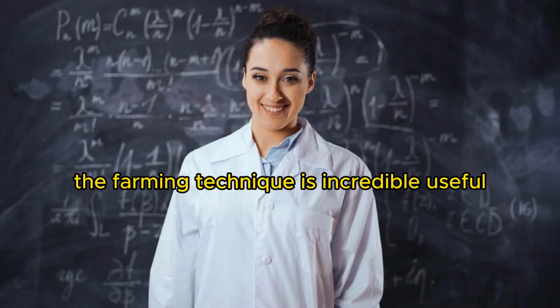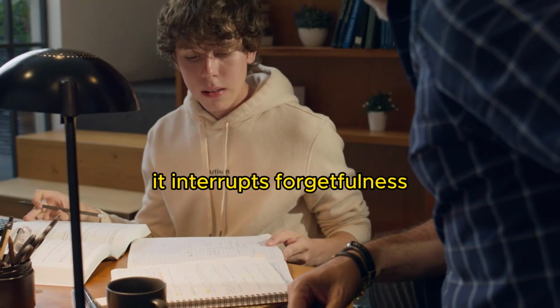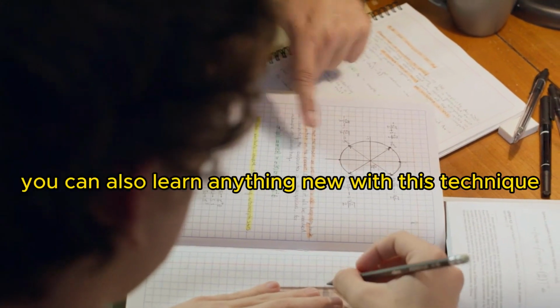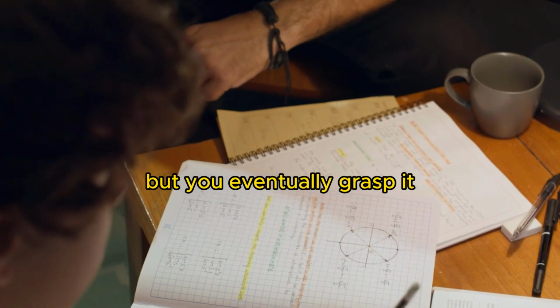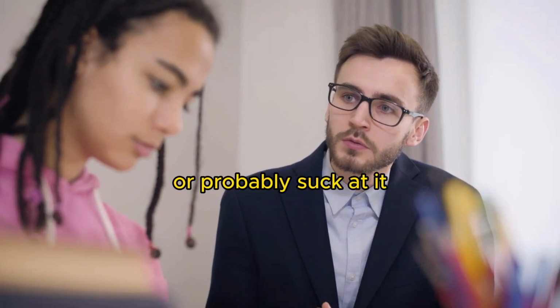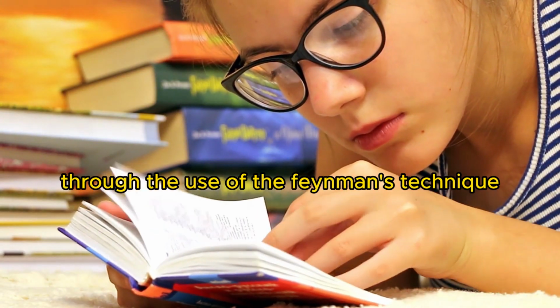The Feynman technique is incredibly useful when preparing for an exam. It interrupts forgetfulness and makes you sharp and ready for any exam. You can also learn anything new with this technique. It might take a bit of time at first, but you eventually grasp it. Maybe you hate the idea of teaching or probably suck at it. You can improve your teaching abilities through the use of the Feynman technique.